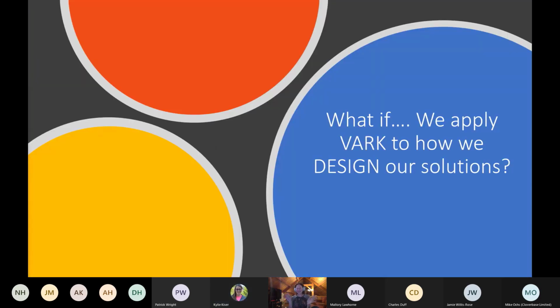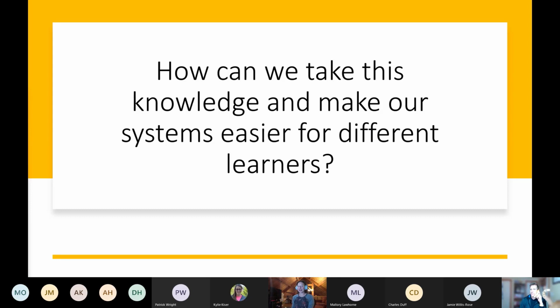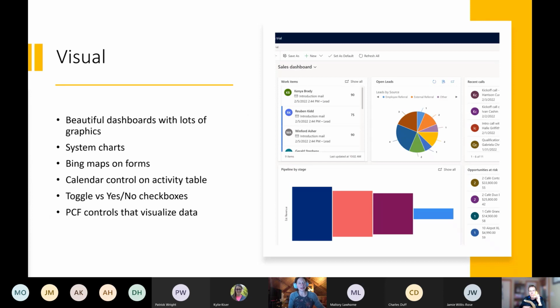What if we apply VARK to how we design our solutions, how we design our Power Apps? How can we take this knowledge and make our systems easier for different learners? Isn't that exciting? I'm excited. So we're starting off with the best one. I like that, right? So not all of these are good, okay? I really struggled with some, but visual learners, this is a good one.